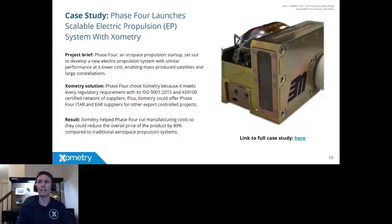So I've got an example of this. We actually manufacture parts for a micropropulsion unit for Phase Four aerospace. And we've done a case study with Phase Four about this, which is great because we make so many parts and I can't talk about any of them. So I love it when customers are like, yeah, you can talk about this one. But this is something that absolutely needs to hit critical needs.